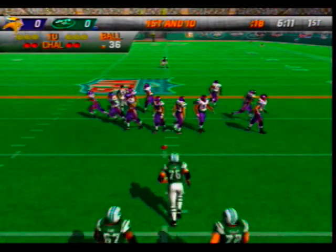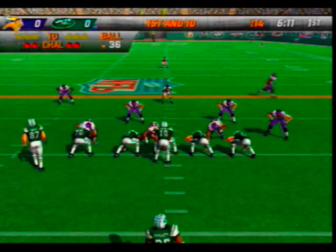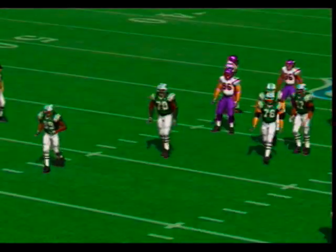So they have first and 10 here on the 36-yard line. Pritchett, the lone back. They give it to the halfback. Blackman is there for the tackle. The defense held their positions and didn't let him get very far.